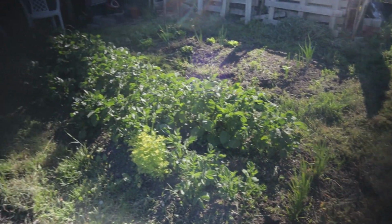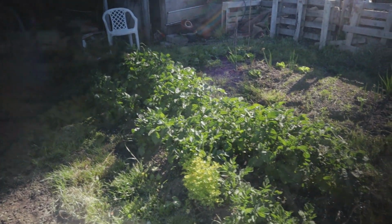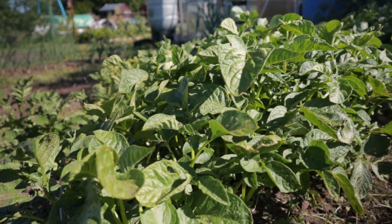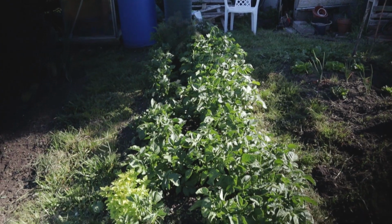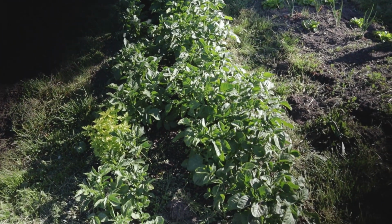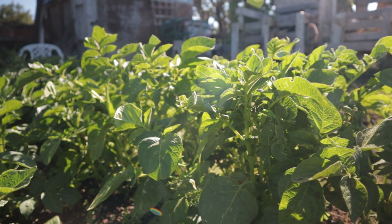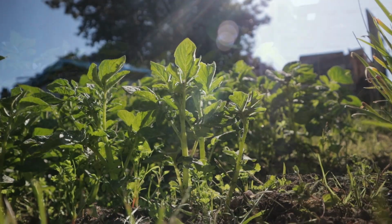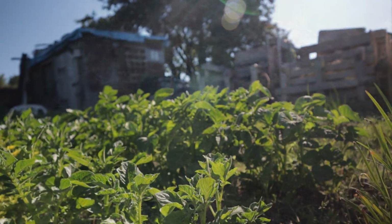Next bed down, we've got the potatoes. And the first earlies on the right, these are crammed into this quite small bed. And you might be able to tell that I planted the first earlies a little too close together. We put a little too many in this trench. I was hoping it wouldn't be too obvious, but you can see just how bushy they are. And then on the left, we've got the main crop, the King Edwards. They're all looking pretty healthy.